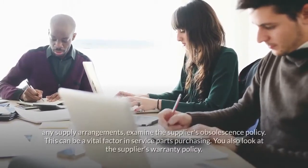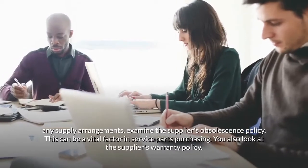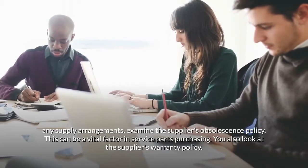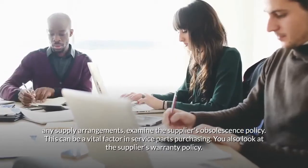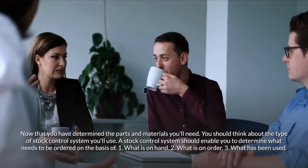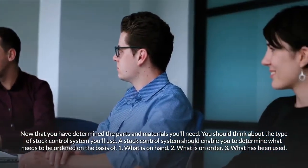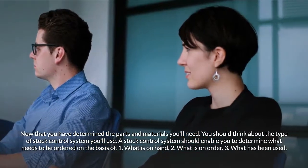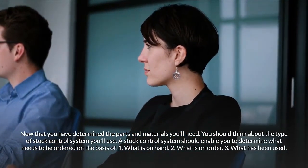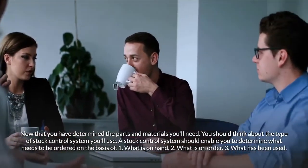Before you make any supply arrangements, examine the supplier's obsolescence policy. This can be a vital factor in service parts purchasing. You also look at the supplier's warranty policy. Now that you have determined the parts and materials you'll need, you should think about the type of stock control system you'll use. A stock control system should enable you to determine what needs to be ordered on the basis of 1. What is on hand. 2. What is on order. 3. What has been used.